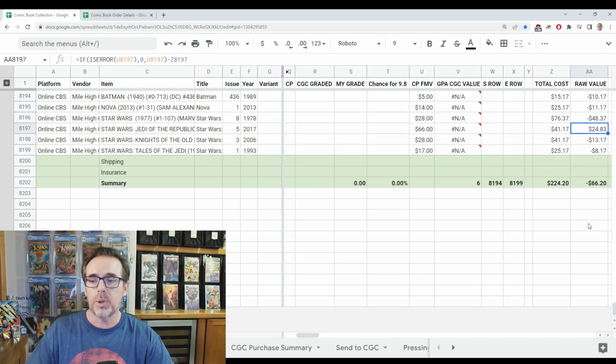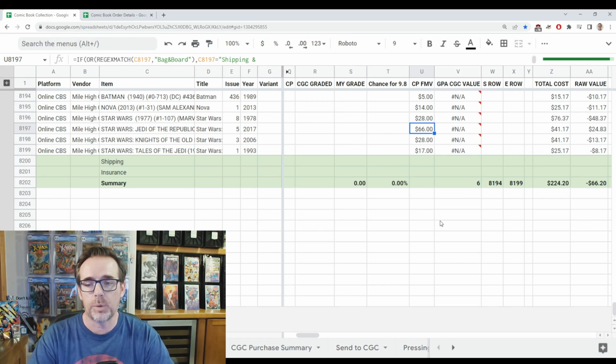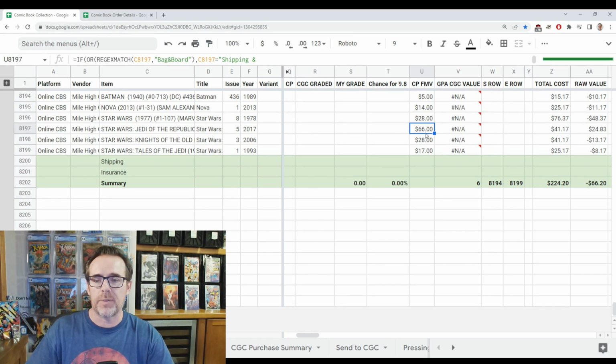Now, the one book that has held up is the Star Wars Mace Windu number 5, that first cameo of Ahsoka in the Marvel Comics canon. I paid $41.17 for that book, and it is currently valued at $66 raw by cover price. So all of my fair market values are provided here by cover price.